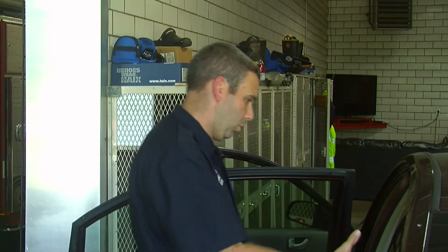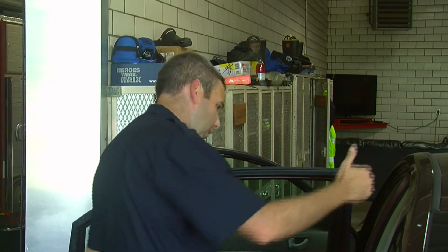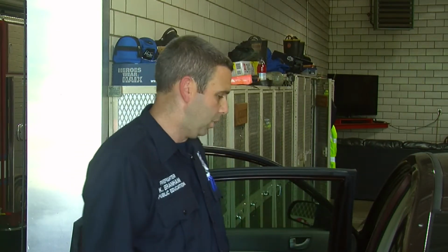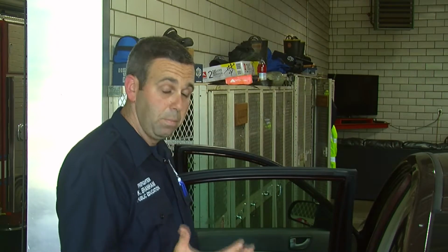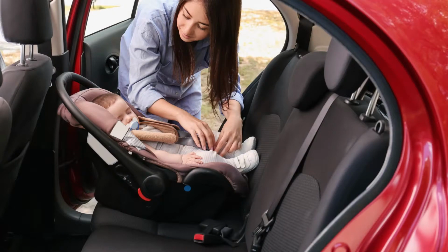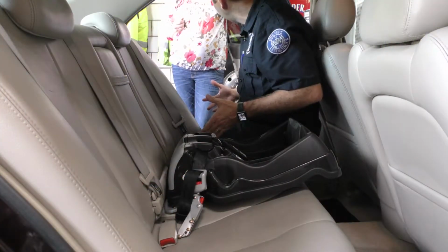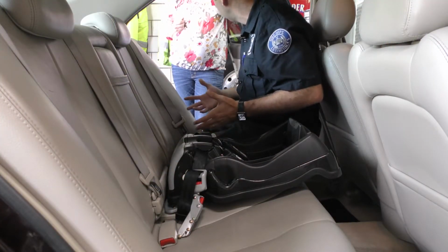The preference on an infant is going to be in the middle. And the reason I say that is because you've got more zones on either side of the car to be able to, if you had a side impact on this side or that side, there's more room for that child to not be injured. We'll give you that recommendation, but sometimes the parent wants them on either side, that way they can reach them, but it is best practice to put them in the middle if possible. If it's in the middle, it gives you this much more space. If you were to have a side impact, you've got a lot more room built in to keep them safe.